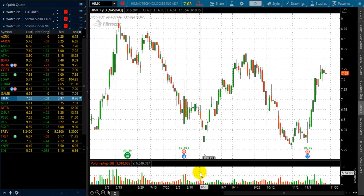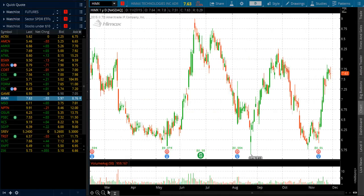HIMX looks just like the other one that I just showed you. HIMX, possible breakout of here. You have a nice little higher highs and higher lows going on. Stop could be right under this. First test of area would be right around here. Then you have a resistance in here.